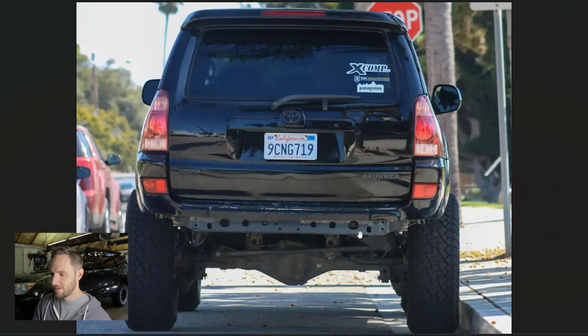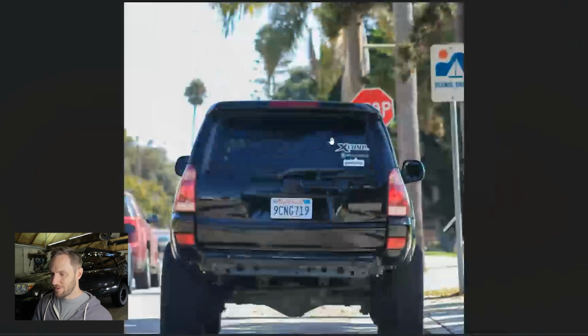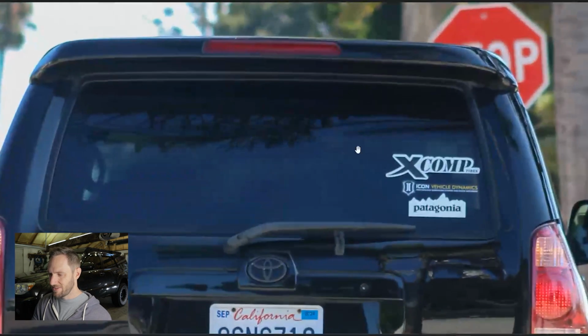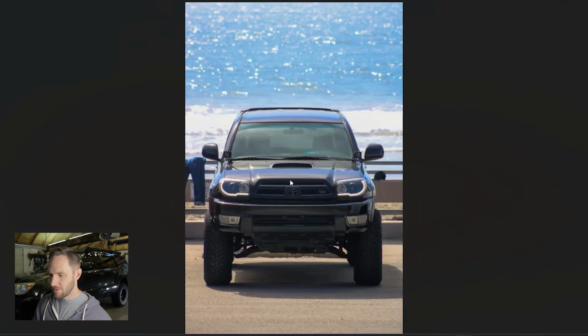Oh, okay, never mind. He's done a bumper trim on the rear as well, and I don't get it. I just don't understand, so you're trimming to, I guess, show off the back of your tires or get a little bit more clearance, but then you're also just seeing the frame here, and I don't know. It's supposed to be a cleaner look, but it ends up being less clean. I don't know. We blacked out the badges, which is nice, especially on a black 4Runner like this.